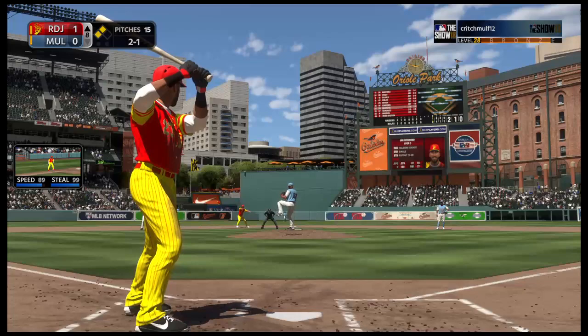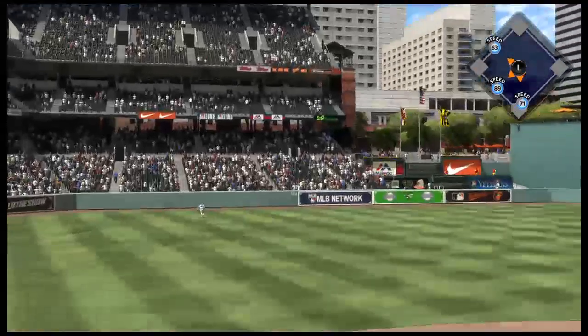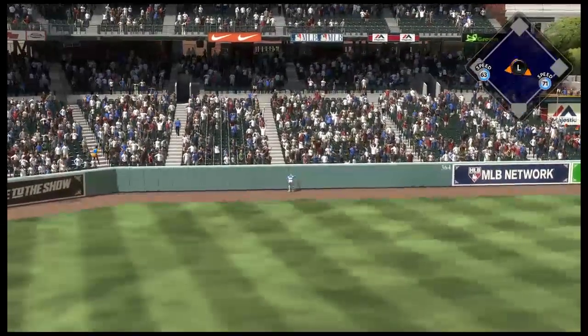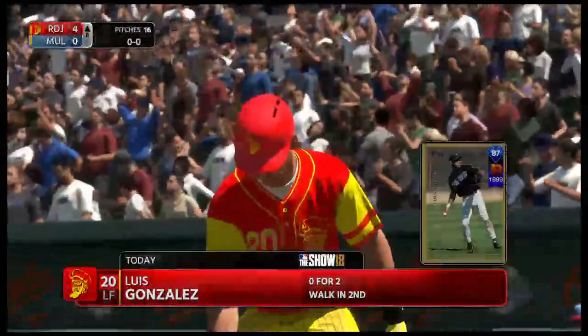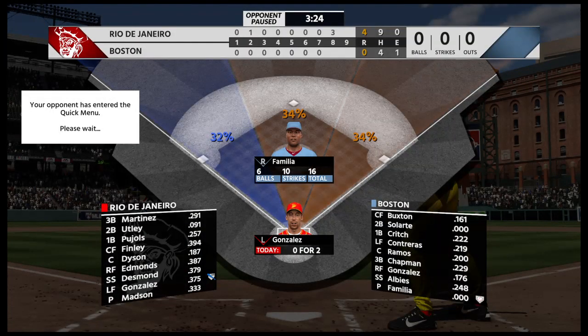A lot of times you see guys get too aggressive and try to. There's a swing and a drive, and everybody's just going to sit back and watch that one fly. A no-doubt home run. Stepping into the box, Luis Gonzalez. He's 0 for 2 thus far in this one.